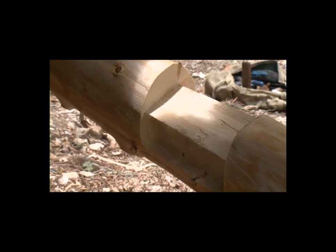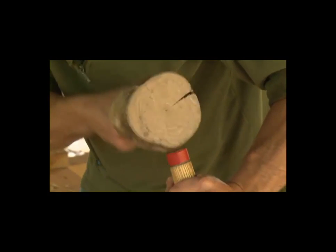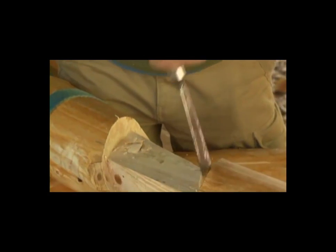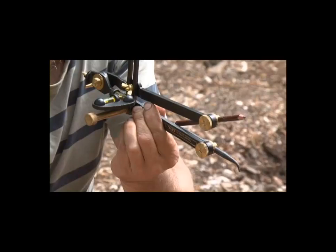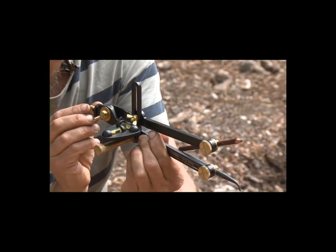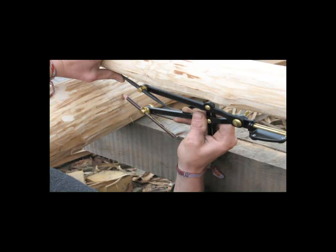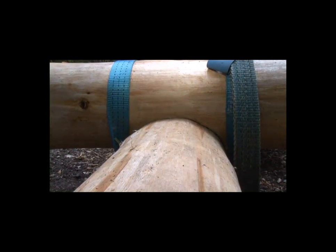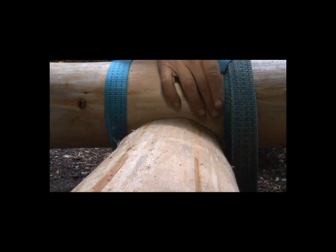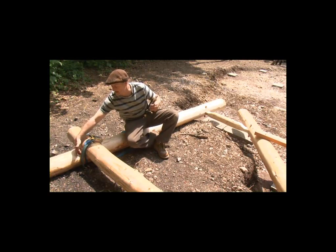The joints we use in roundwood timber framing, some of them come from traditional green oak timber frames, others come from log building, and some of them are unique to roundwood timber framing itself. What I have here is a scribing tool which is used in log building, and what this does is it transfers the profile of one piece of timber onto another. By doing that, one can get a very nice snug fit as the two pieces of timber come together. You'll be able to see on these joints here that we've transferred the profile of one log onto another and then cut out that shape.